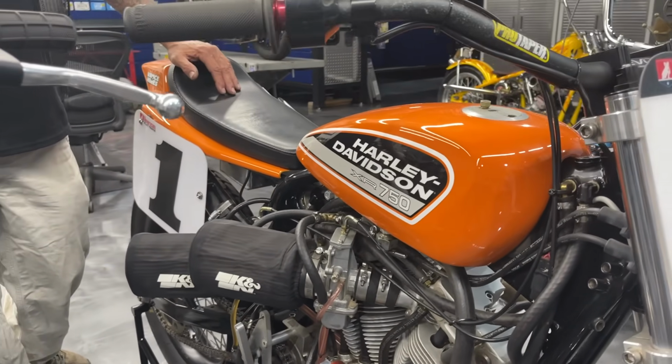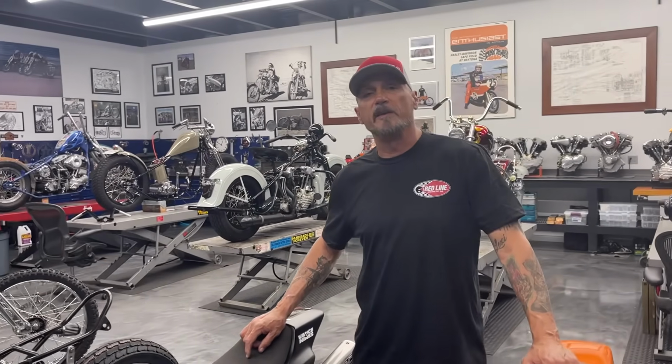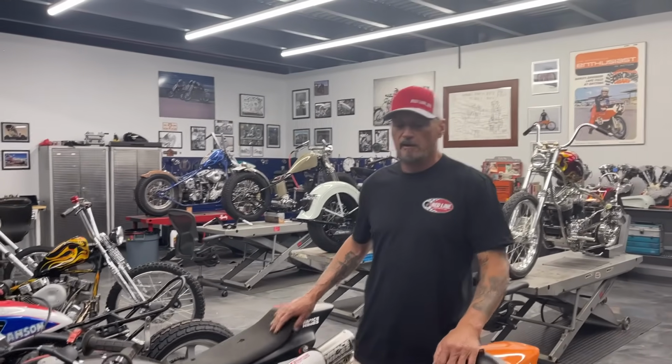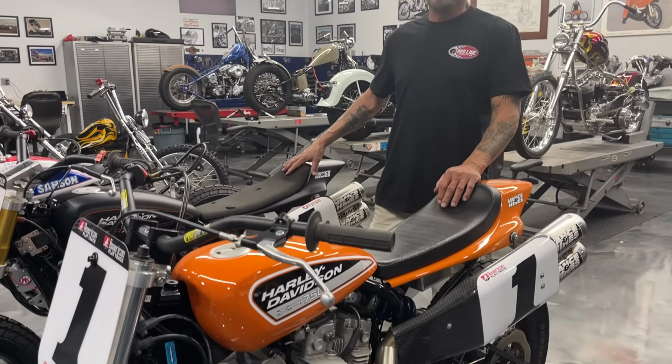These bikes are crazy. Vance and Hines made them faster. At the end they were turning 10,200 RPMs. Wow. They're 312 pounds, 305 pounds, and 105 horsepower.